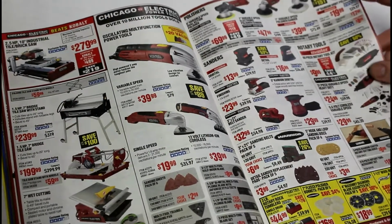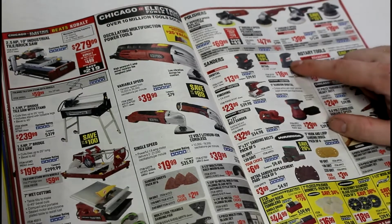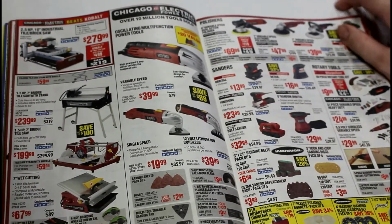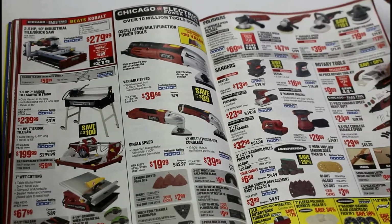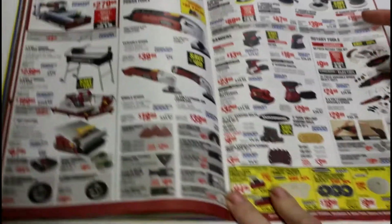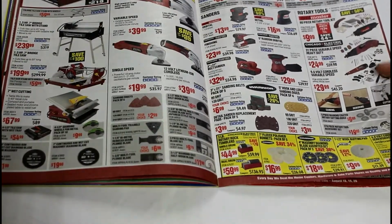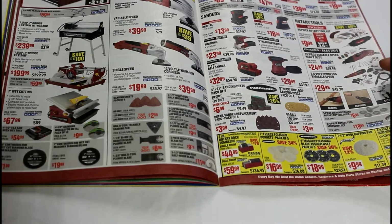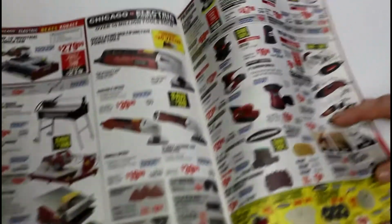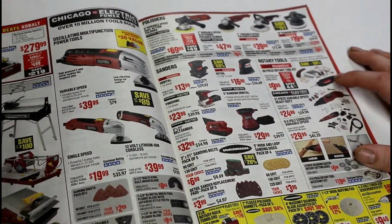Tile saws and stuff, I've never used any of those, never used any of the buffers. I did have this sander. It was a total turd, quit after about 6 months, and I only used it a handful of times. When I'm in Harbor Freight, I always see people coming in and buying the rock tumblers and the media for them. I don't know what they're using them for, but I always see people buying them. I actually have this rotary tool and that one.